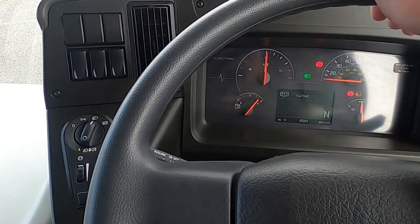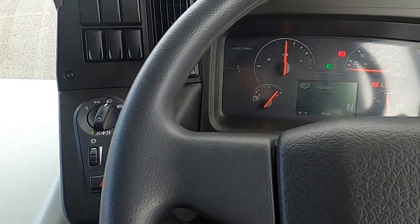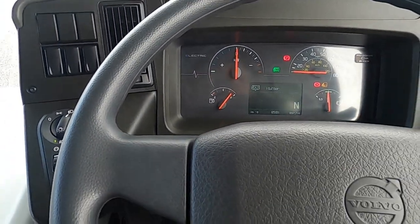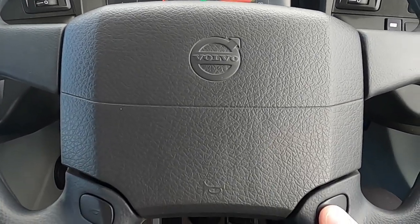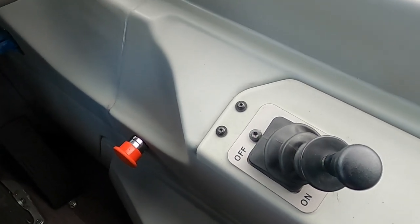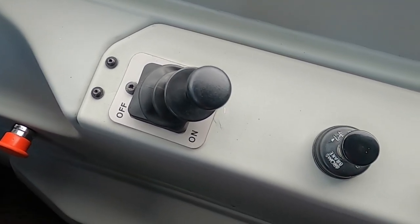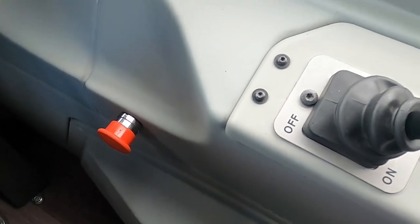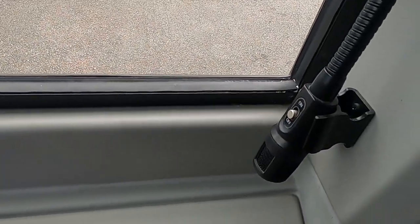The driver can move the dash binnacle by pressing a button on the floor, so there's plenty of room to move that. In terms of the horn, then over to the right hand side you have the vehicle's handbrake, brake, emergency power off, and your assault alarm. There's also a PA system fitted.